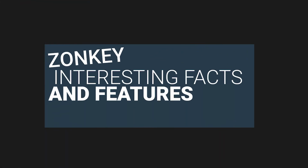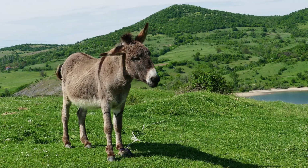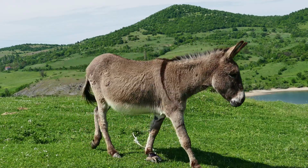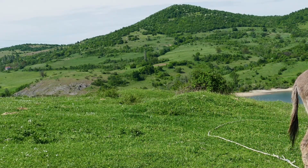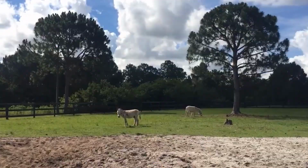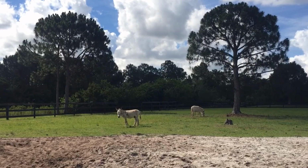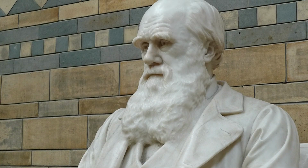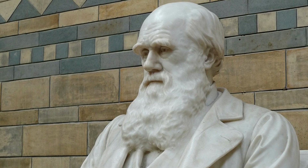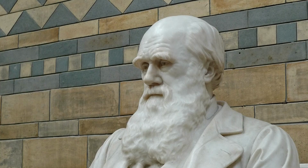Zonkey interesting facts and features. Although we often only think of donkeys as being domesticated animals, wild herds of donkeys can still be found living on the continent and in herds up to 100 strong in northern Africa. But this is an area that is not inhabited by zebras, and so the chances of a zonkey occurring under these conditions would be extremely rare. Zonkeys have been mentioned by naturalists for centuries, including Darwin, who mentioned the possibility of a fertile female zonkey that was being exhibited at the London Zoo.